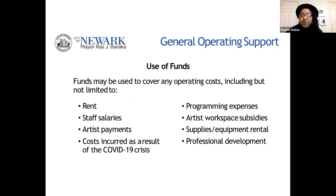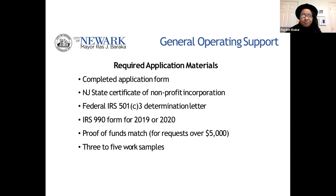How can you use the funds? The funds, again, are very flexible in how you can use them. You can apply it to rent, staff salaries, artist payments, programming expenses, studios. If you have artists who have studios in your space, you can use these funds to subsidize their rent. You can use it for supplies and equipment, professional development workshops for your staff or for artists and other art organizations, and other costs incurred as a result of COVID-19.